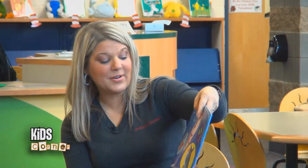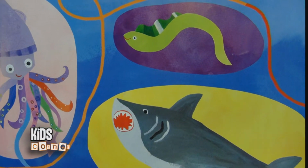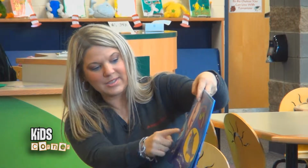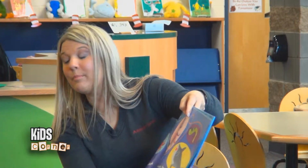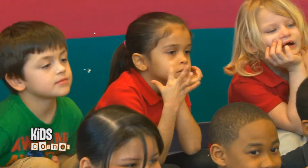There's the snail and the crab and the squid and the eel and the shark in the hole in the bottom of the sea. Leaves a trail past the crab, the squid, and the eel and the shark in the hole in the bottom of the sea. Your turn. There's a hole, there's a hole, there's a hole in the bottom of the sea.